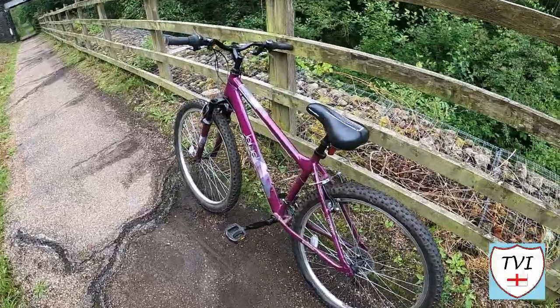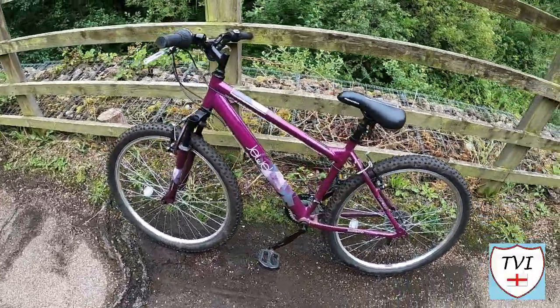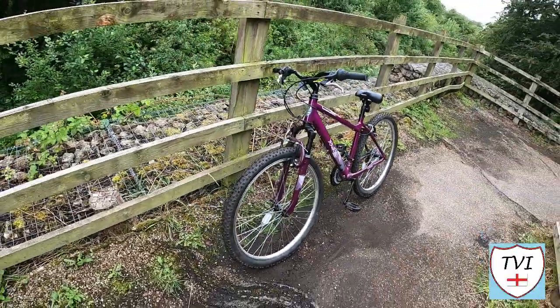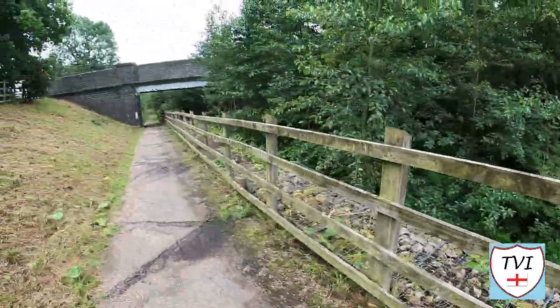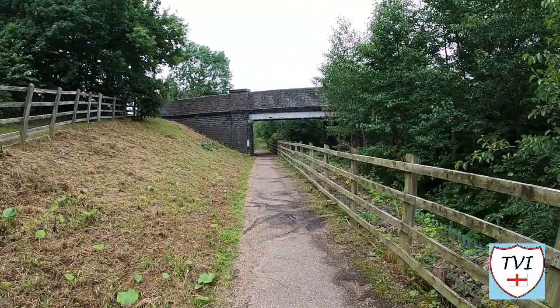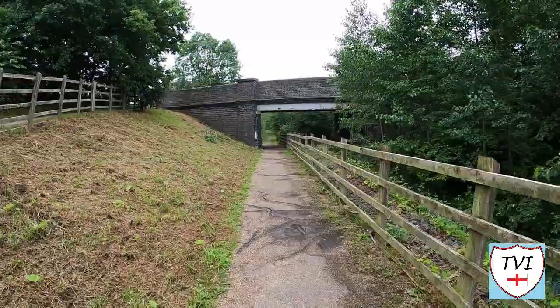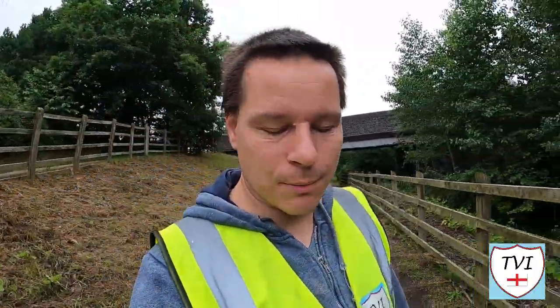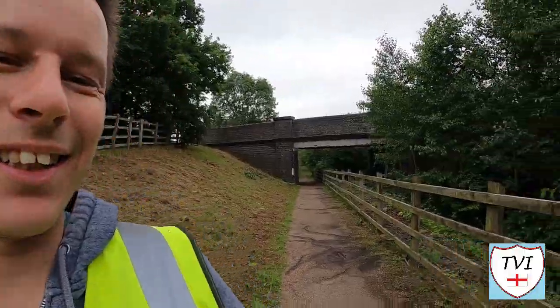So there's the mean machine in question. I know it's purple, but you know, it's designed for a girl. It's the only bike I've got though. And here's my route. Now I think it's about half a mile along the footpath, along the cycle route to get to the viaduct. So it's just a simple case of riding the bike down there and riding it back again. Let's see what we can find.